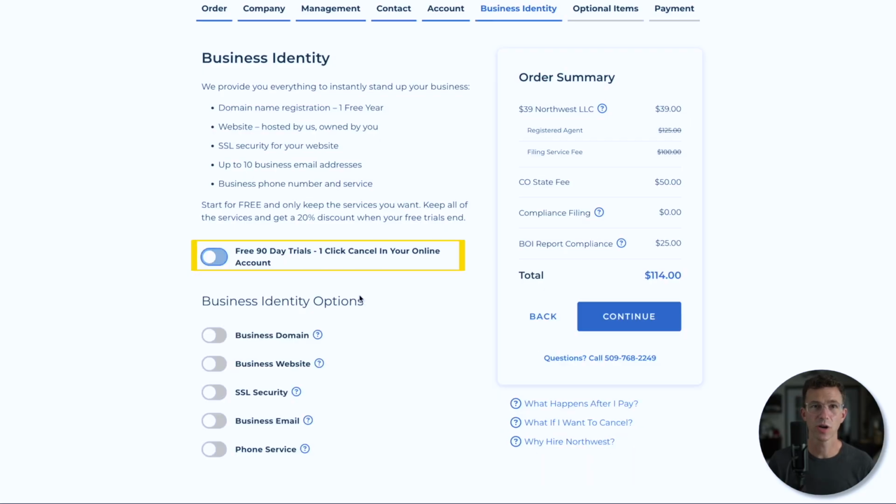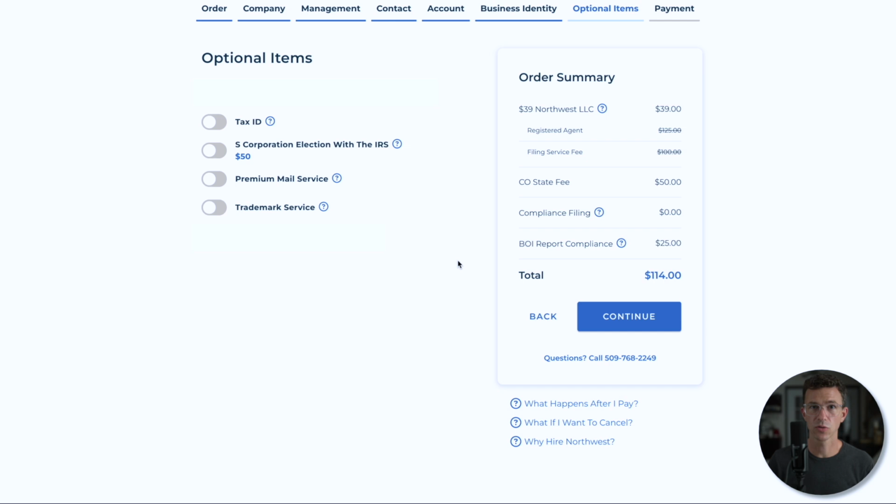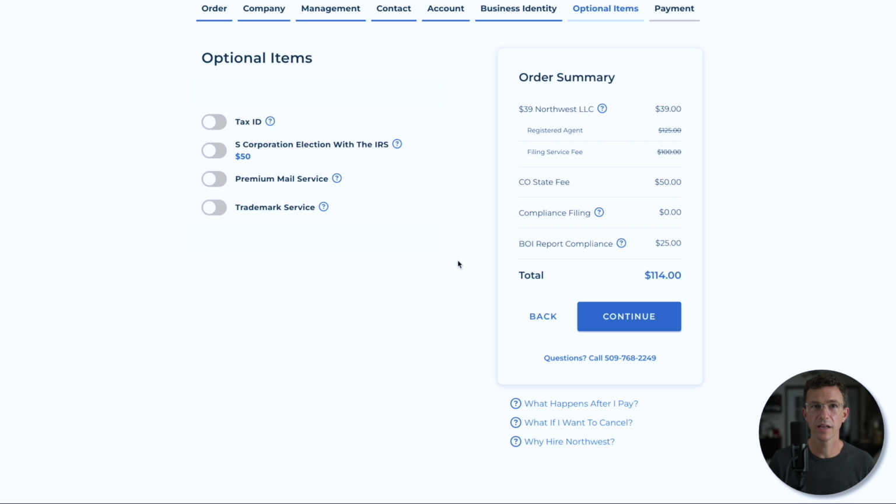I'll turn off the free trial and I won't add any options on this page. One of the things I really like about Northwest is that you can add anything you'd like individually. You aren't forced into purchasing an expensive package that includes a lot of things you don't need or want just to get the one thing you do want. Here you can individually add a tax ID, S Corp election with the IRS, mail services, or a trademark service.